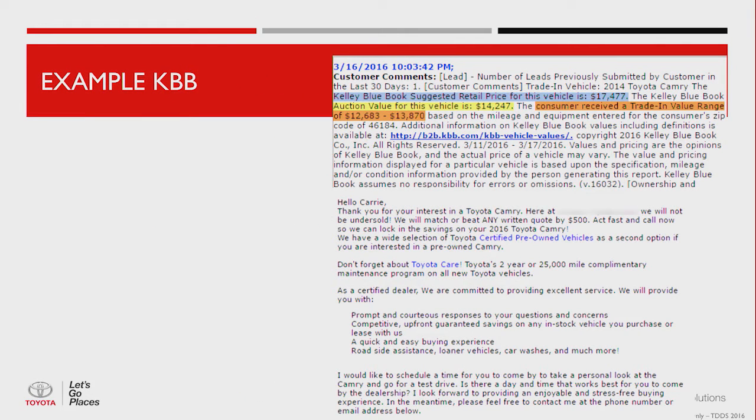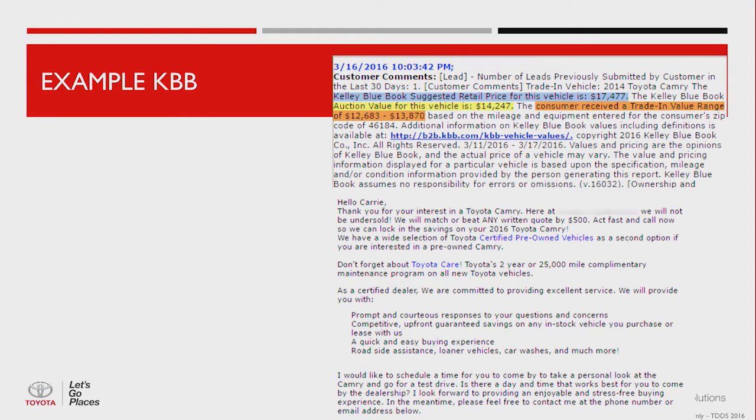So KBB is owned by Cox Automotive, who also owns Manheim. So they have auction values, and they don't send the customer this, but they send you this. This is great ammo. So this customer submitted a trade-in lead, and the Kelley Blue Book retail price on that vehicle was $17,400. The auction value was $14,200, and we gave the customer a trade-in value of $12,600 to $13,800. What's the mentality of these customers when they get that information?